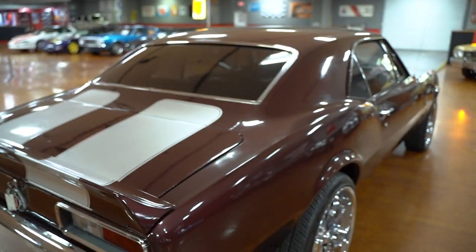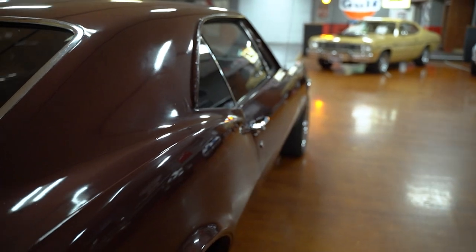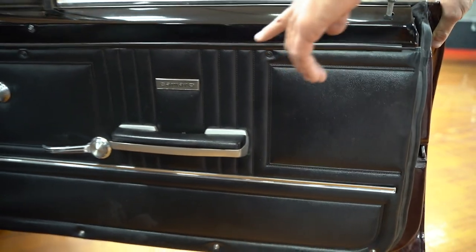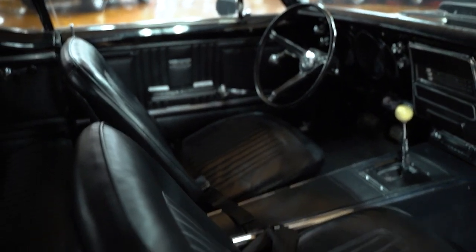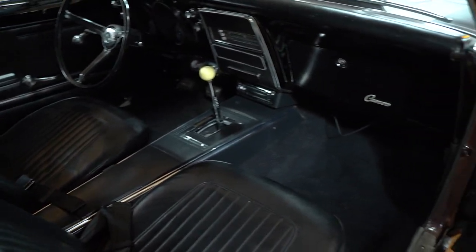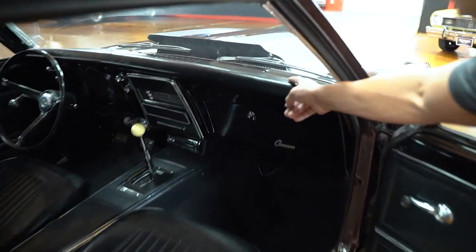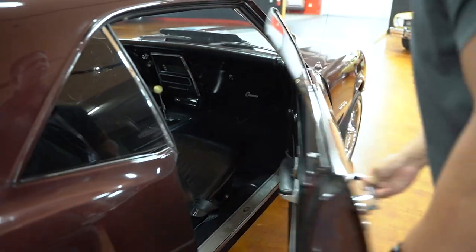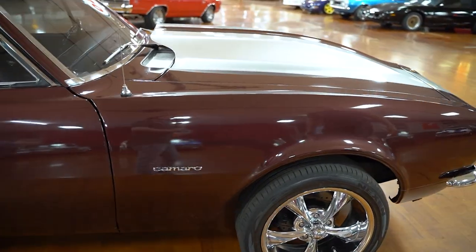Looking down the passenger side of the car, the door fitment is good to the front and rear quarters. Take a look in the interior on the passenger side. Door panel's in good shape, armrest, seat. Do have front seat belts. No seat belts in the rear of the car. There will be some floor mats in the car that we have on order, so you will have those as well. But as you can see, there's no floor mats in it right now. There's a little crack there on the passenger side at the top. Good looking car all the way around.